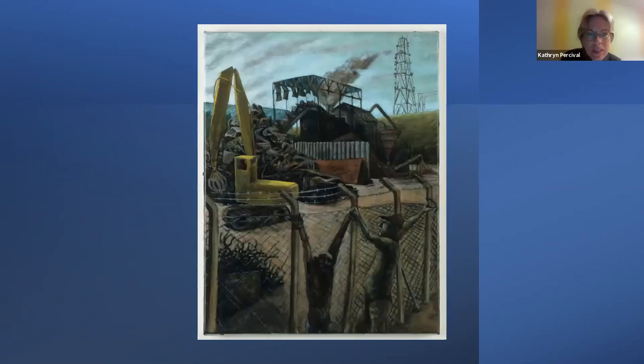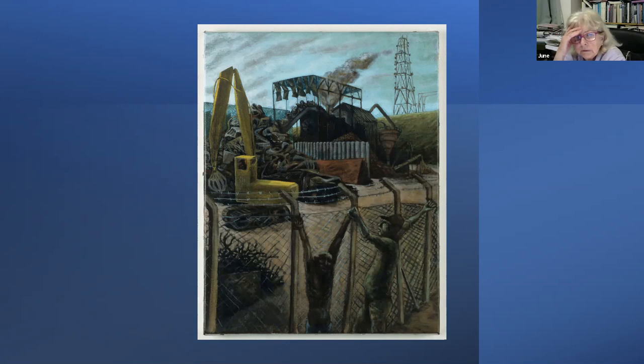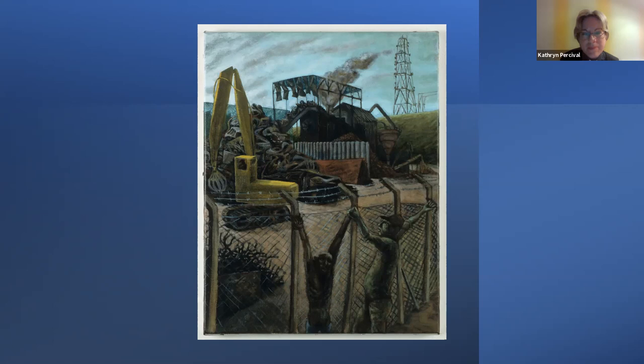Going on to the next one, which is the metal. It's a metal scrap yard. And he is very clear. He is very centre stage here. He's being nailed to the wire, the bar of the wire, which protects the metal scrapyard. And that is a sort of, it's very dramatic, I think, very dramatic and detailed.